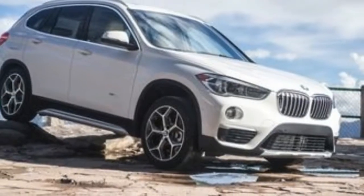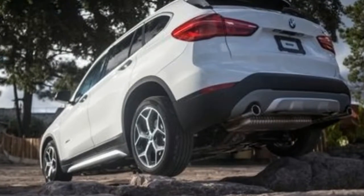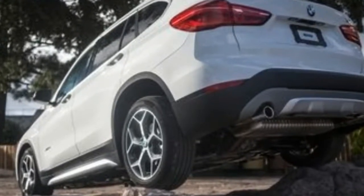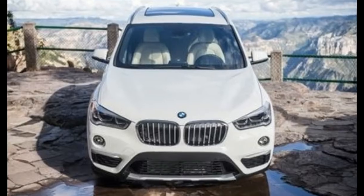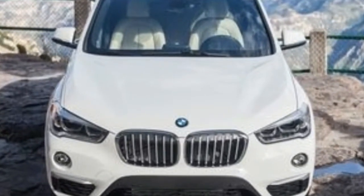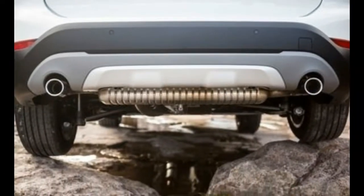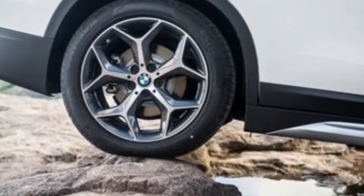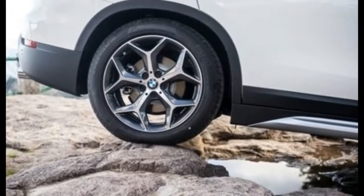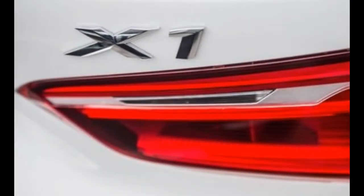BMW mastered smooth, sweet 4-cylinder engines ages ago, and the X1's new turbocharged 2.0-liter largely lives up to the brand's elite standards. It collaborates with the new 8-speed automatic to provide vigorous thrust with no commotion. While the EPA figures, 22 miles per gallon city, 32 highway, are unchanged from the old rear-drive model, we saw 25 miles per gallon in this test, a gain of 1 mile per gallon over the 2013 X1 that survived our 40,000-mile enduro.